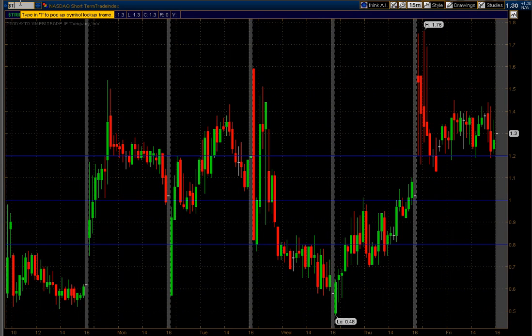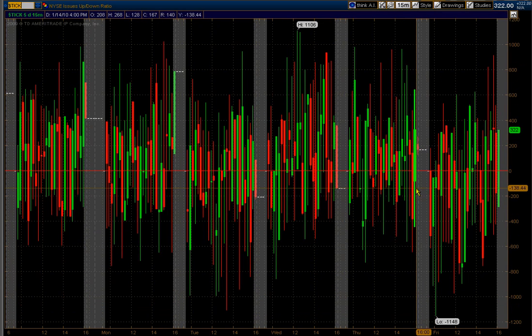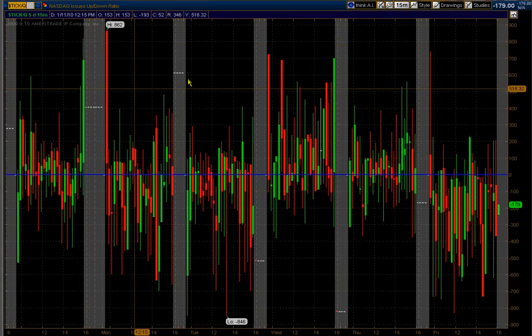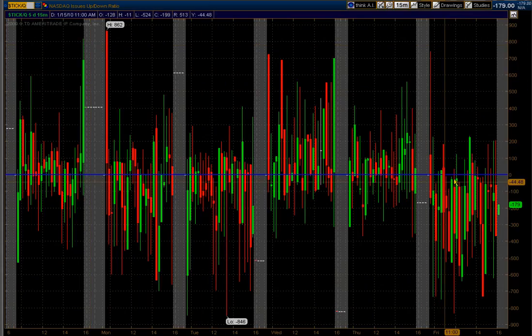The tick was predominantly bearish, started to drift into more bullish territory at the end of the day, and the tick Q stayed bearish all day. That's incredibly bearish on the tick Q.